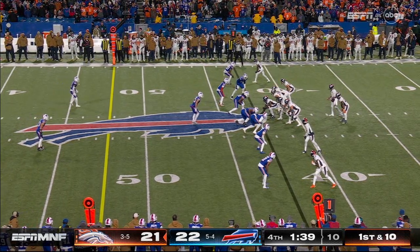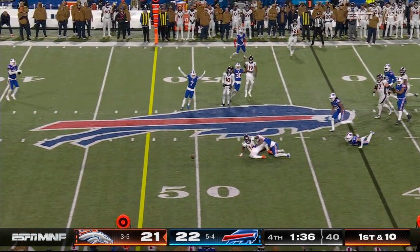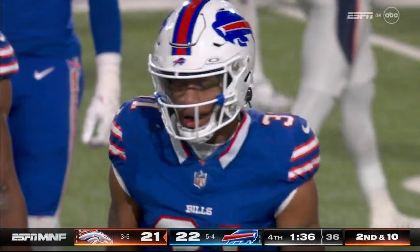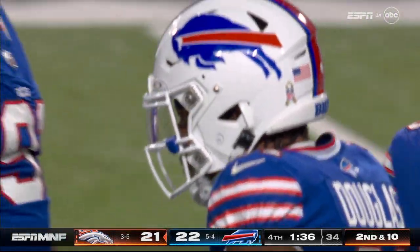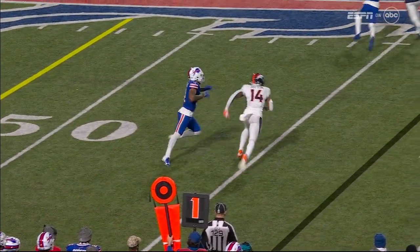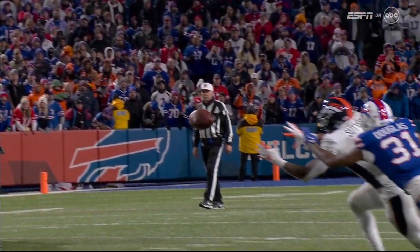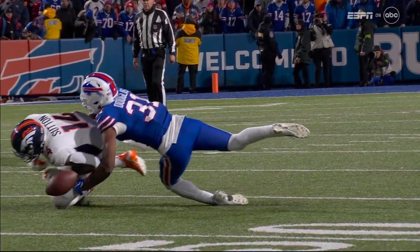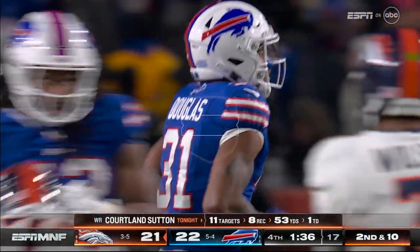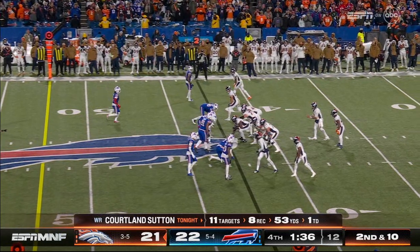First down, Denver. Here's Sutton, incomplete. Douglas with good coverage. That's really good coverage by Douglas, because initially you're going to see he's crossed over. Right there, typically a corner would be beat, and a receiver would drive into the hole then, and he still has a chance. It's on Sutton. He's just not able to make a play. But Douglas, well, he's able to recover from that nicely. Second down and 10.